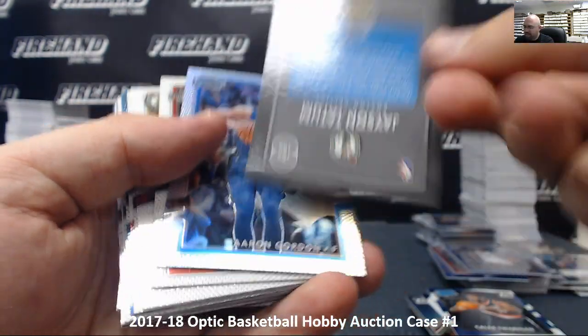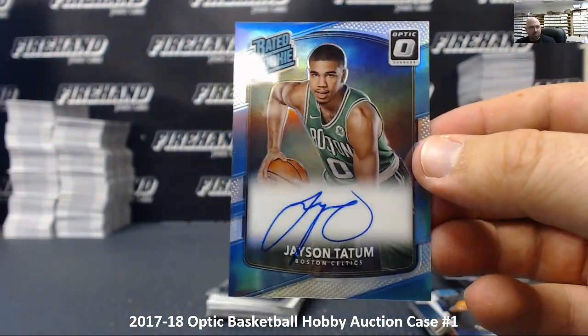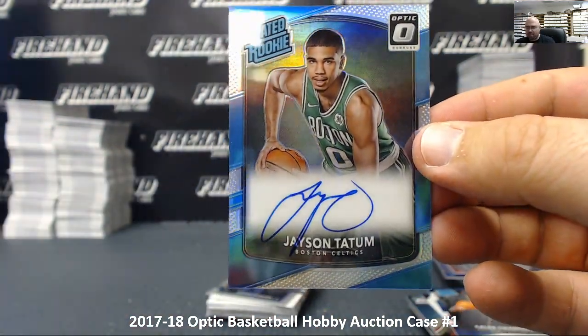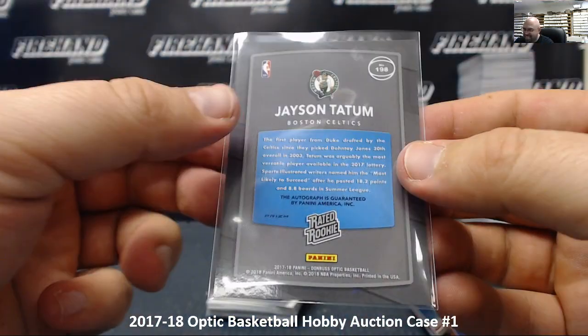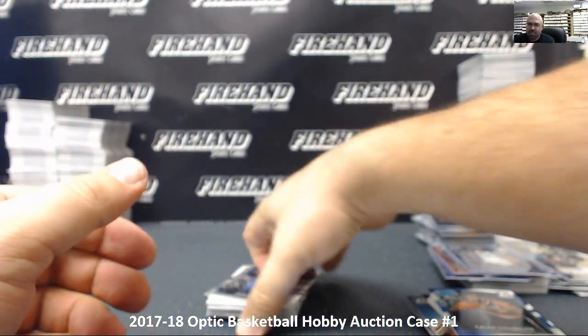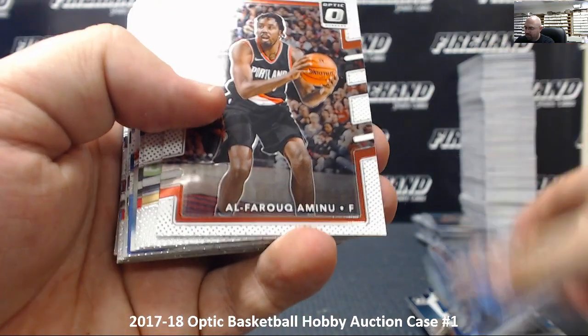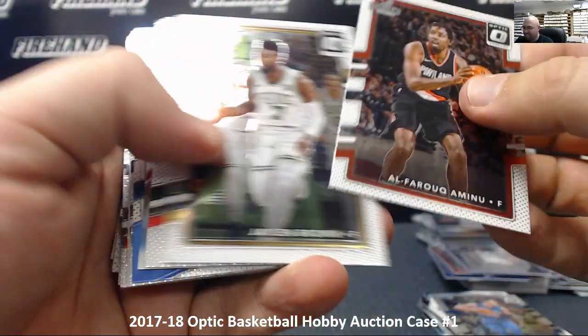Jayson Tatum. There he is. Last box mojo right there. Prism autograph for the Boston Celtics. There you go. There's a big time superstar right there. Jayson Tatum. Aaron Rodgers, Aaron Gordon prism. Why was I thinking Aaron Rodgers, man?